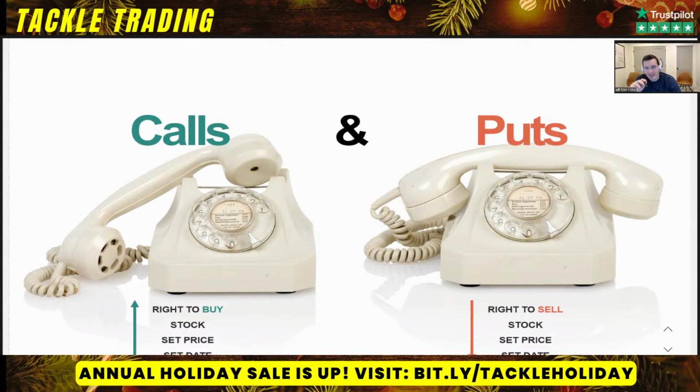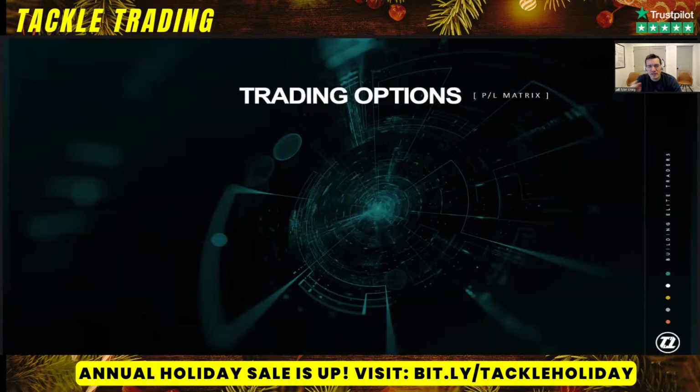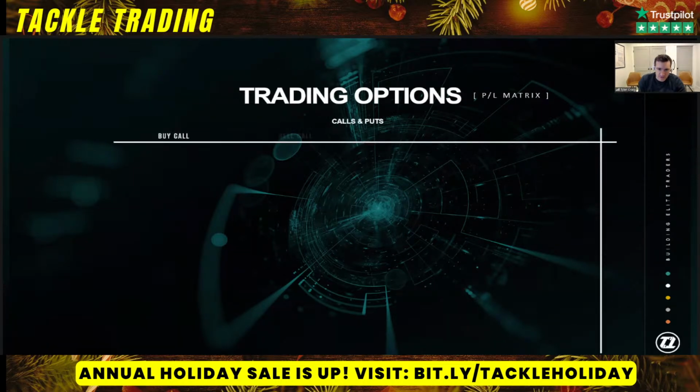So one of the ways that I like to think through the options market and those four basic transactions is to think about how you make money, or when you make money if you're using one of the four. So I got a nice little matrix here. Now on the top of the matrix, you've got the four basic strategies, right? Buying a call, selling a call, buying a put, selling a put. So four columns.